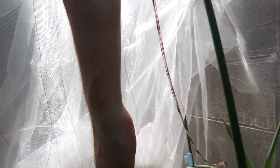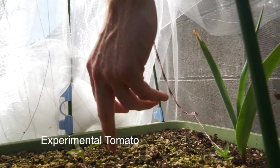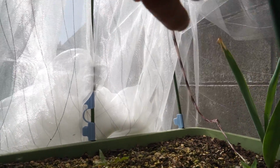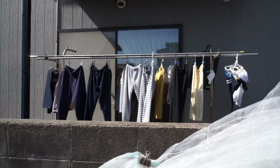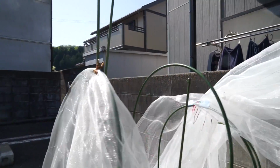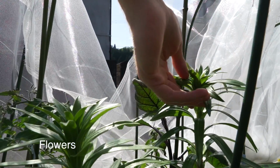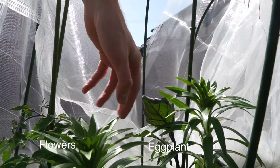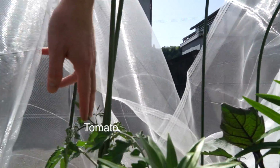The experimental bed has got a touch of something growing here. I got, looks like a pepper here, a pepper here. Here comes a tomato. Those are all from seeds that I took out of actual fruits last year. Some kind of flowers growing up here. Another eggplant back there. Another tomato here.